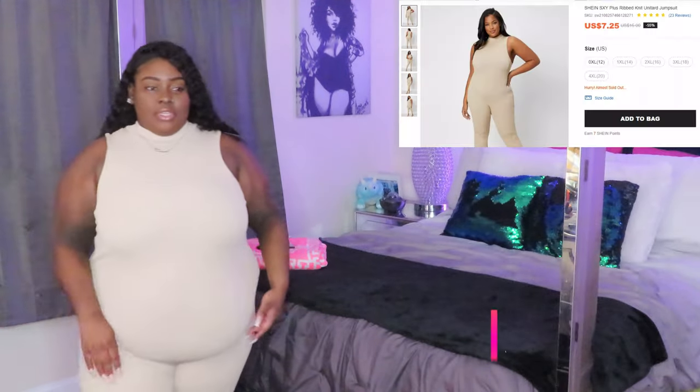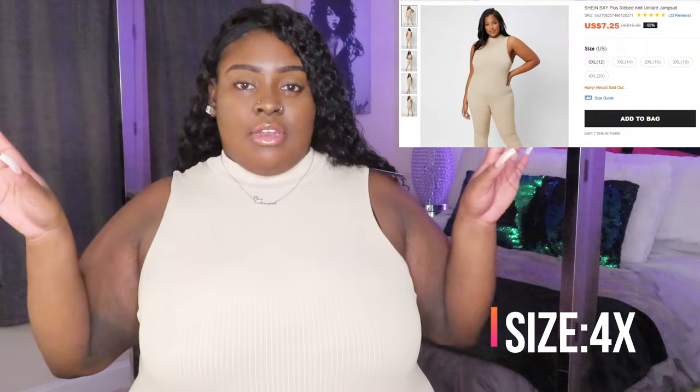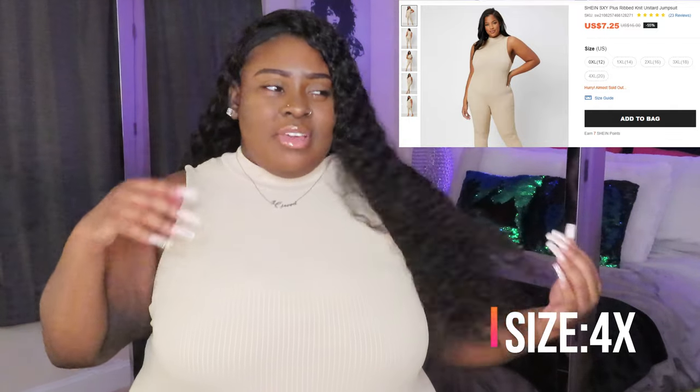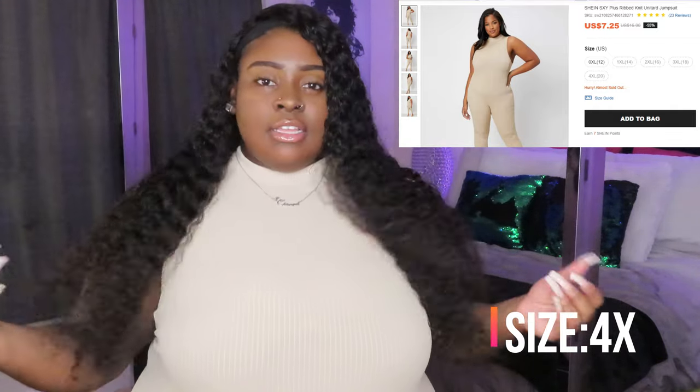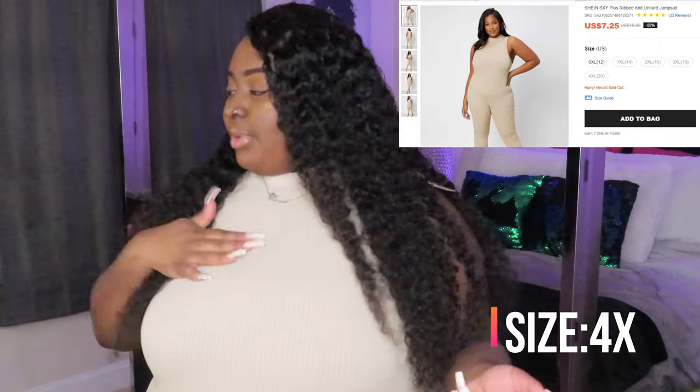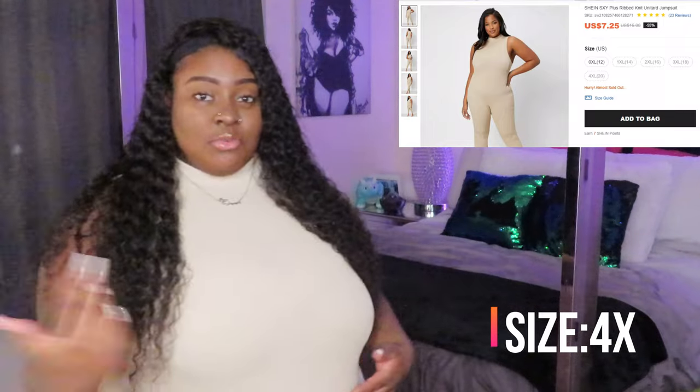Okay, this piece right here, it's a jumpsuit. I'm gonna try to back up as much as I can. It has like a turtleneck type look to it, but y'all, this is cute. This is so cute. You could actually pair this with one of these jackets if you want.